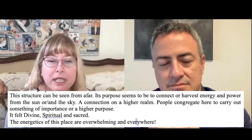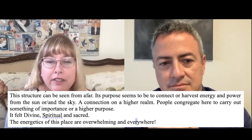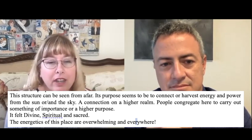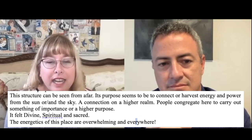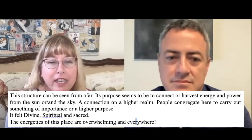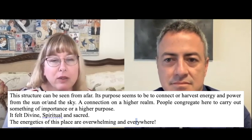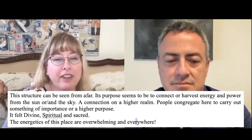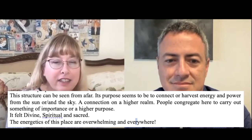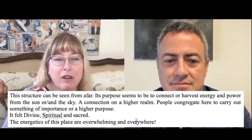Its purpose seems to be to connect or harvest energy and power from the sun or the sky, a connection on a higher realm. People congregate here to carry out something of importance or a higher purpose. It felt divine, spiritual, and sacred. The energetics of this place are overwhelming and everywhere. And then he went into viewpoints.